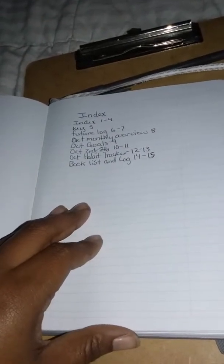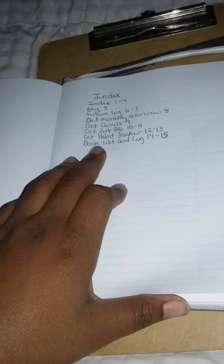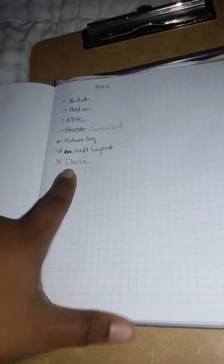I have my index, which right now I'm working on and haven't really finished yet, because there's a lot less here than is actually in my book. So I have my index and my key: bullet, add-on, note, slash is canceled, which I haven't even written in pen yet. Anything being migrated to the future log, anything being migrated to the next layout, and when something is done.